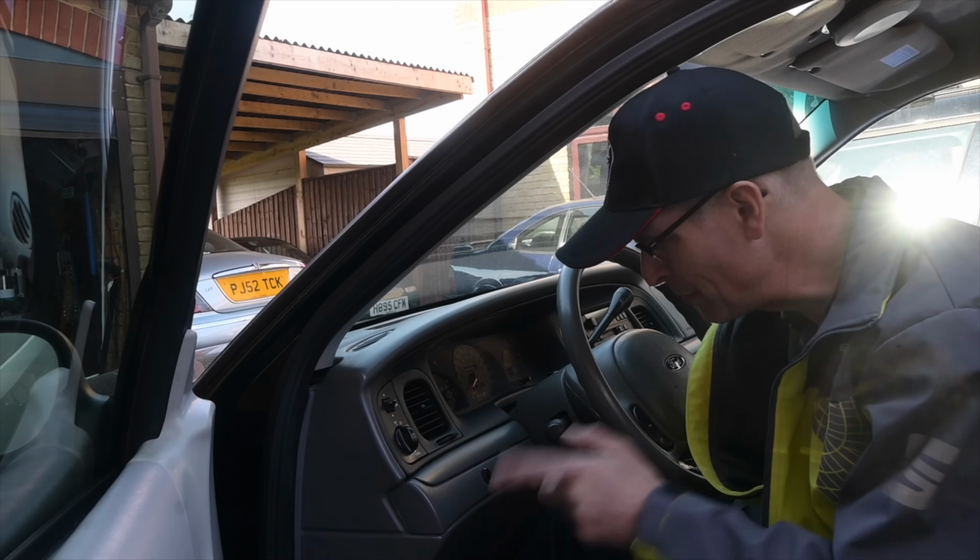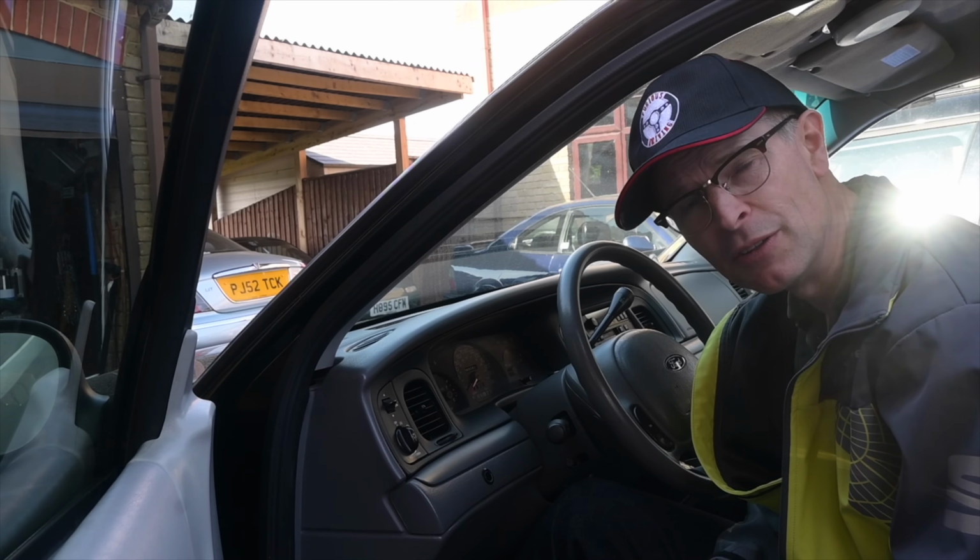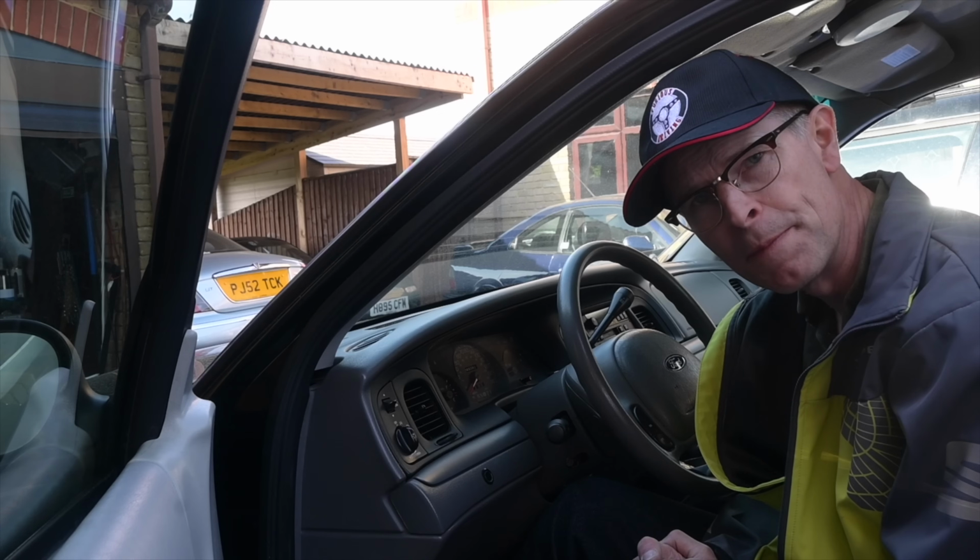A couple of weeks ago when this came on, it was struggling to start a little bit. I don't know if it was bad fuel or what, but it seems absolutely fine again now, but the check engine light has remained on. Other than that, this thing is all good.